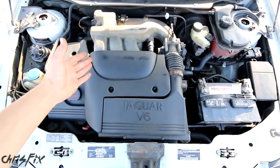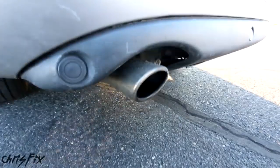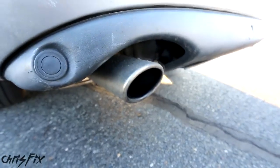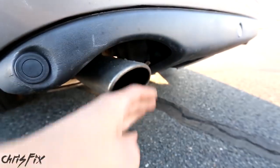So the engine's cold right now, and it's a good time to start the engine, but make sure you watch the exhaust as it starts. So let's go start her up. Go ahead, start her up. And in this case, we have no smoke, which is good.